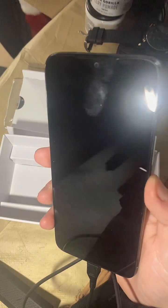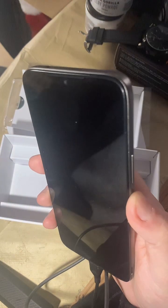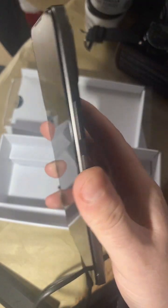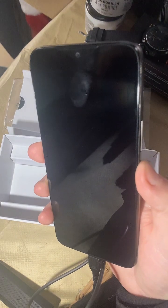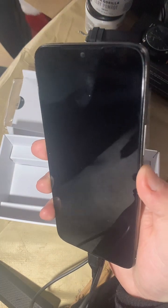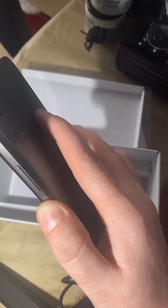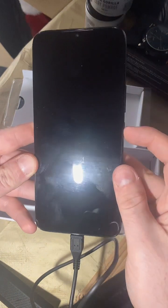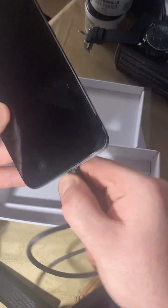Just bear with me, guys. I'm just having a little issue with this not switching on. I'm definitely holding the power button down. So stay with me, guys. Don't know why this is not coming on. It's definitely plugged in.